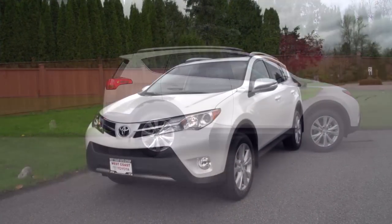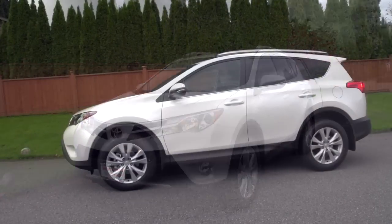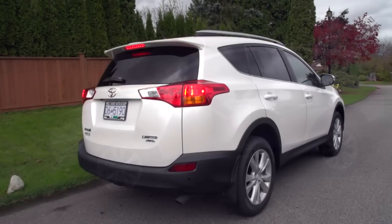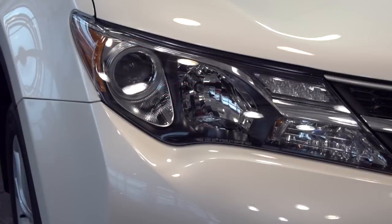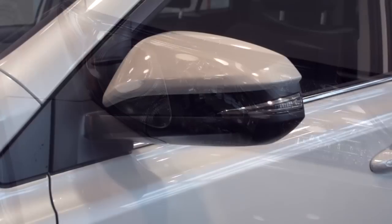With aggressive pricing on the RAV4 comes tremendous value as well. There's been added content to the vehicle over the last couple of years as we move forward, and it's very, very easy to get into a RAV4 with things like navigation system, power sunroof, aluminum wheels, and so on without having to spend a lot of money.